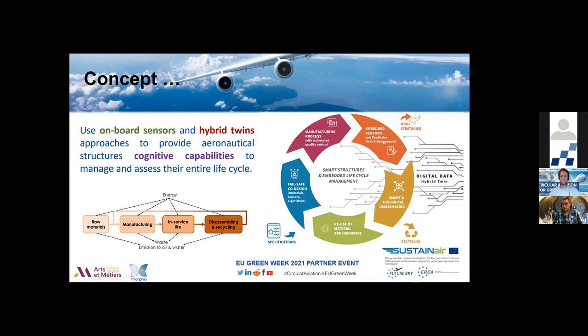And then these sensors will also be used for disassembling, to optimize disassembling, and then see if we reuse or completely recycle some parts of this smart fan blade. So this cognitive capability will enable us to do some virtuous cycle like that using digital data. This can be from the hybrid twin and real data coming from the sensors, embedded sensors.